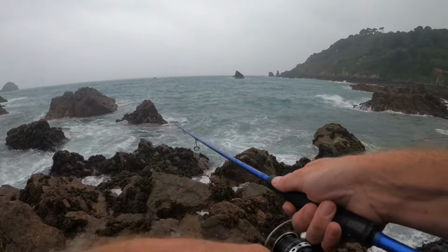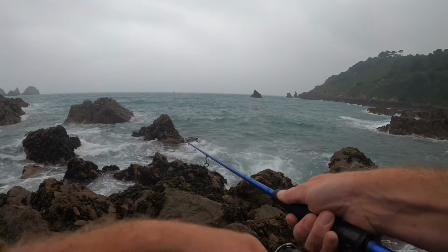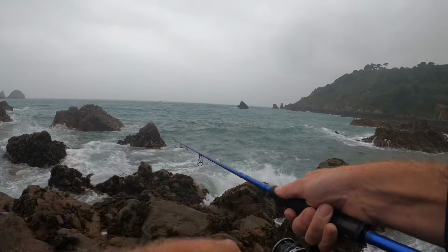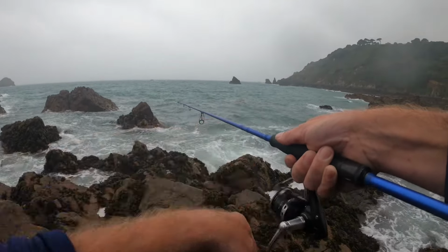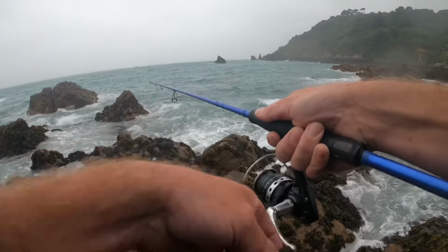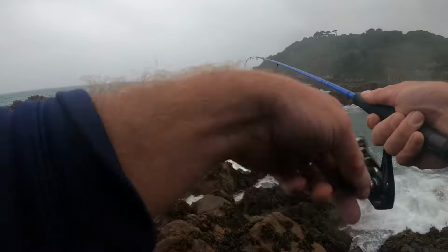Right, another little spot now. I'm just fishing little bays like this, just to try and find where the fish are lurking. That drizzle's coming down, it is not nice. This is more like a winter's evening, to be honest. Not cold, but wearing trousers and a jumper in August. Yeah, who would have thought it?